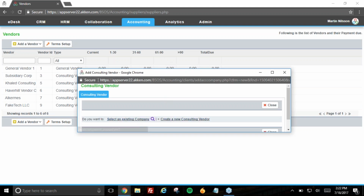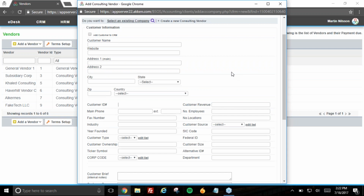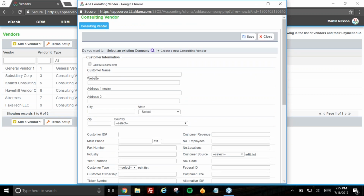We have the option of selecting an existing company. That would be a company that exists in CRM, but the real improvement here was that vendors that are created within the accounting vendors section actually have a CRM company record generated. This didn't exist before, and it actually introduces some new functionalities to vendors. So let's go through the process of creating one.